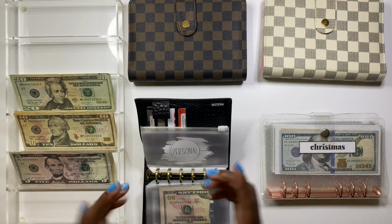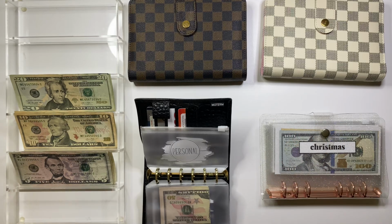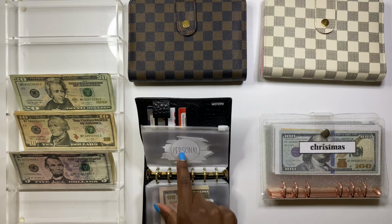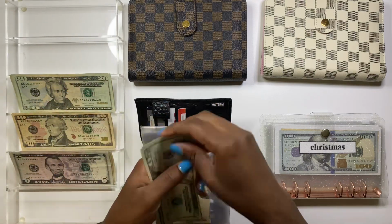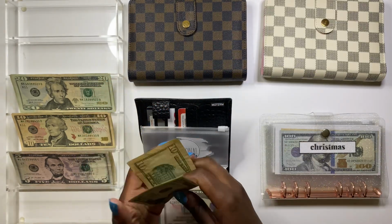Next is going to be personal money, and this is my husband's personal money. He likes his in cash. I leave mine in the bank so that I can buy things from you ladies in the budgeting community. I recently just bought a bunch of stuff, guys. I'm excited. So personal is going to get 50 today. That is his 50 for the week. So you have 20, 40, and 50. And let's go ahead and get that in there.